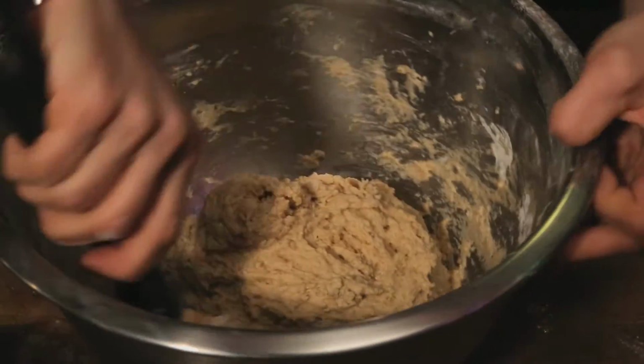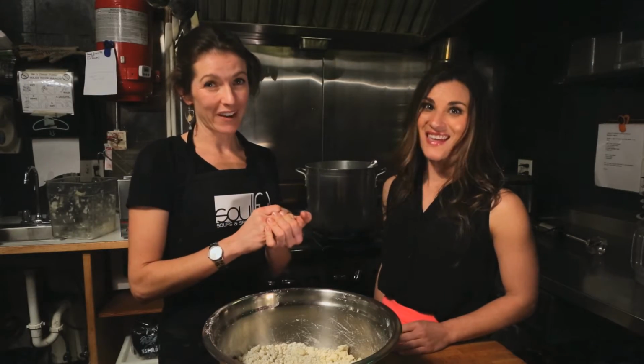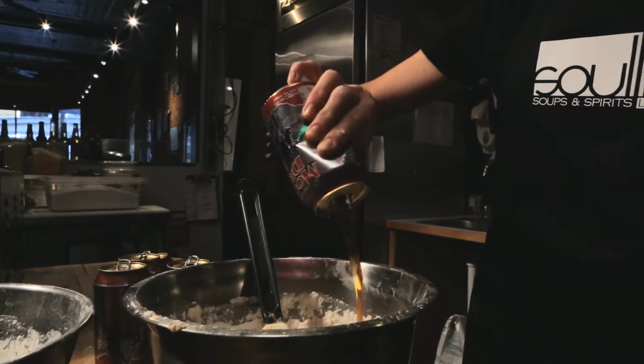So each loaf is handmade. We do have our little secret, which is brown ale that we pour in. It's the only liquid, in fact, that we add to the dry ingredients.